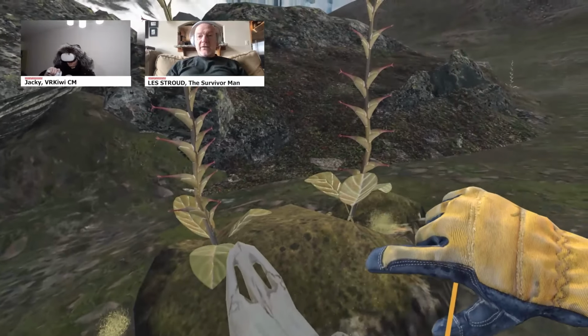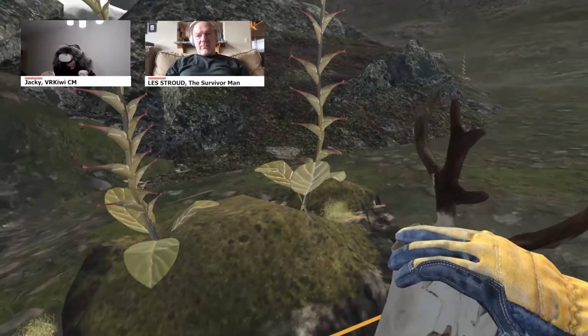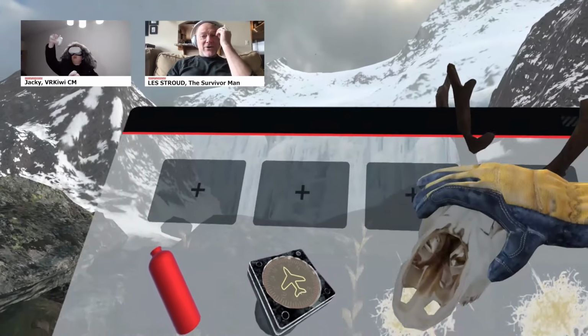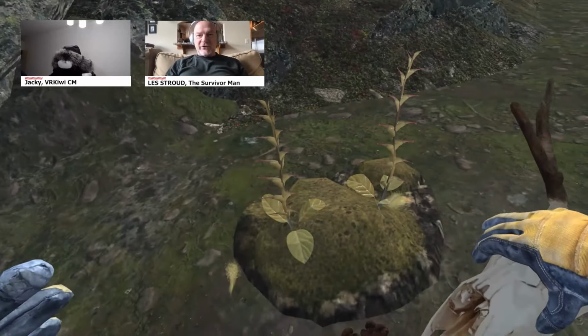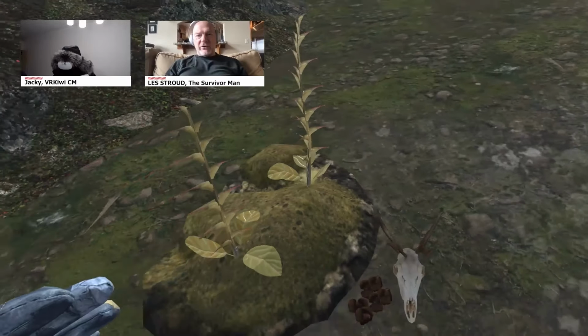Oh, this is a caribou skull. Isn't that interesting? Since the last time I was in the game, that is new. The developers put something new in there. I don't even know why that's there. We'll find out, I guess. It doesn't look like you can keep it. So it's just there. I come across skeletons and skulls all the time.